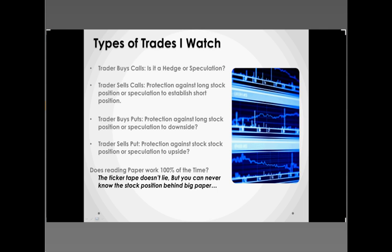Calls are bought for 1 of 2 reasons. So as I watch this order flow, I have to decide what they are buying calls for. Calls are bought as speculation to the upside, someone thinks the stock is going higher, or as a hedge against a short stock position. Calls are sold against a long stock position, or sold to establish a short stock position.